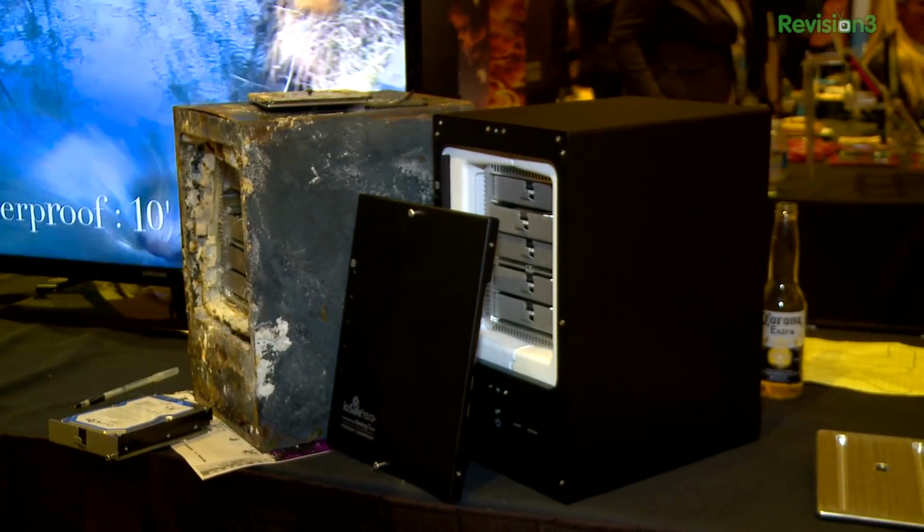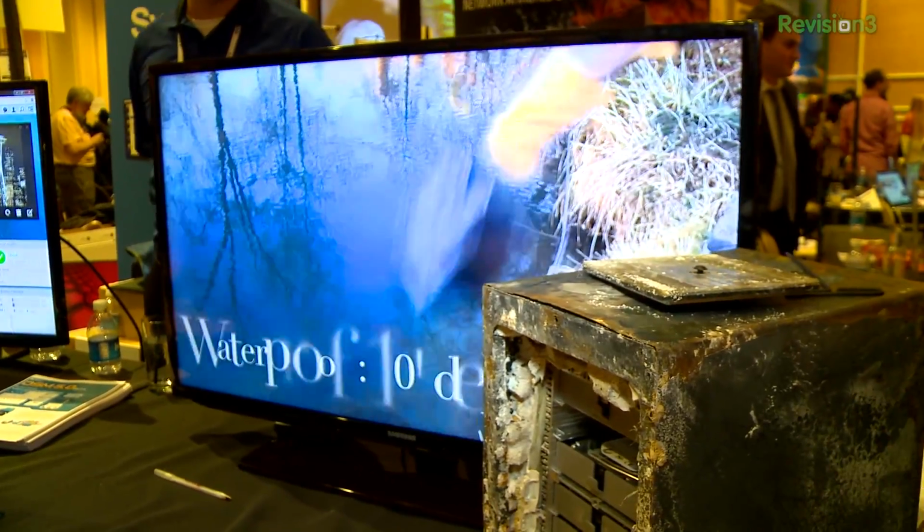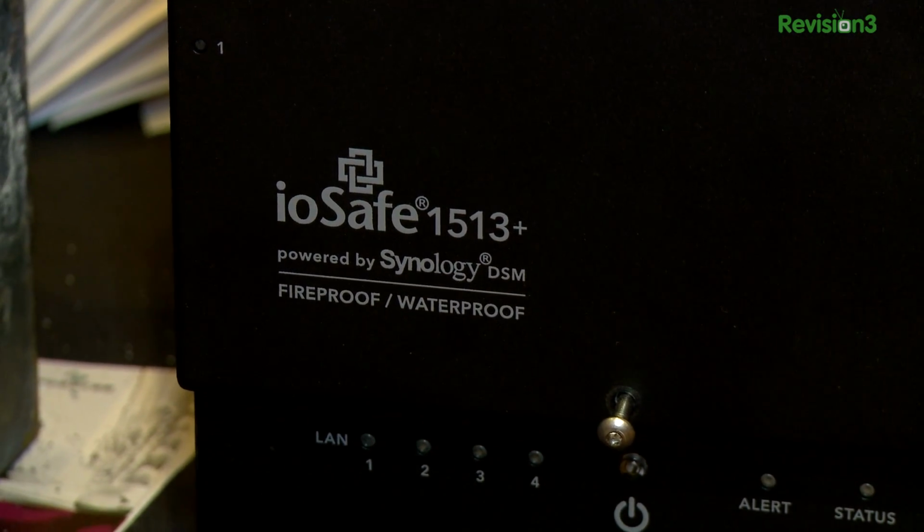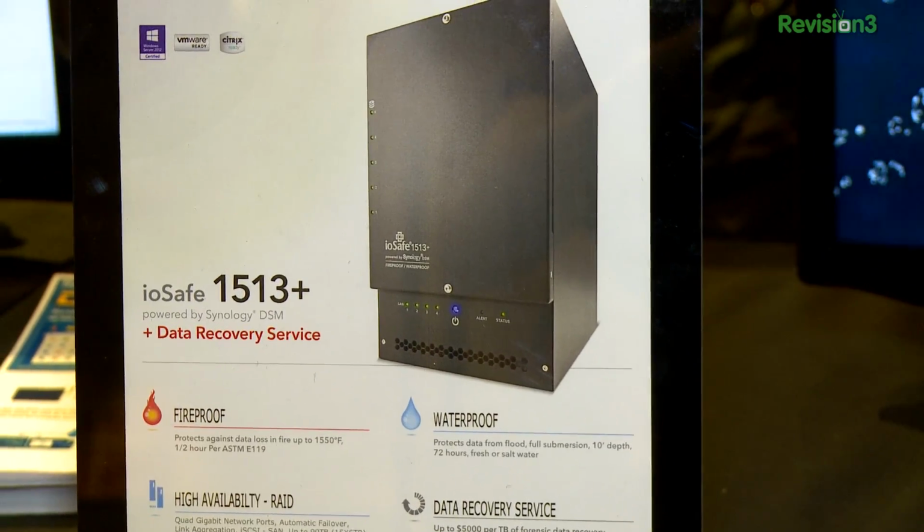A couple of updates from products we saw last year at CES 2013. ioSafe's back, with a much, much larger safe drive thingy that you enjoyed so much. It's so awesome. The 1513 Plus disaster-proof NAS. It's a 5-bay main chassis running Synology Disk Station Manager. Same idea: 1550 degrees for up to 30 minutes, and you can submerge it under 10 feet of water for up to 3 days. If you use the 2 expansion modules, you can chain together 15 drives. They're talking about getting up to 90 terabytes of storage, 200 megabit per second writes, 350 megabit per second reads, 4 Ethernet ports, failover, a whole lot of full-on high-end. Very impressive kind of protection.